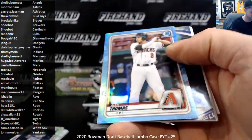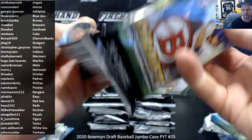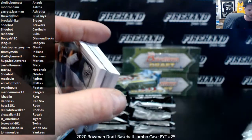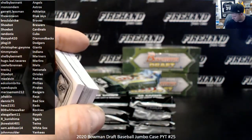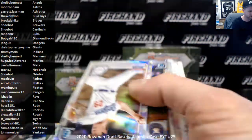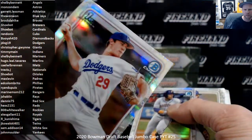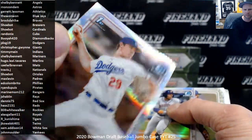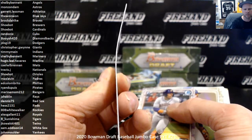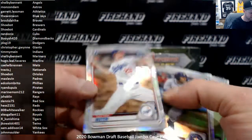Sky Blue Refractor, Alec Thomas, the D-backs. Pulled one very early, Ed Howard. I think I've only pulled one Ed Howard auto out of this so far. It happened one of the first few breaks I did. That card got smashed. See some crimping marks along the top edge. A straight bend on it. Clayton Beater. That card got beat.